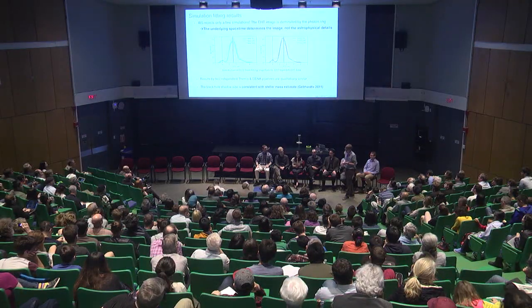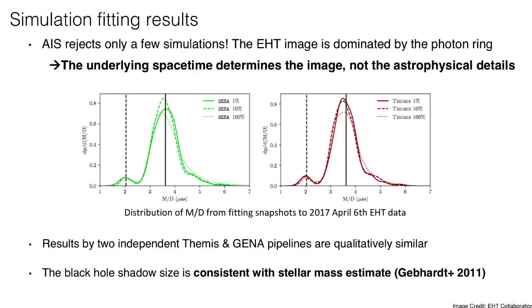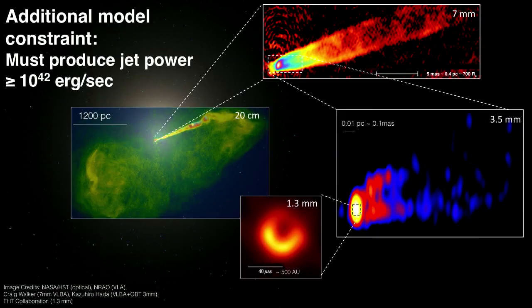And so we can then fit with 2 different independent pipelines, and we saw the same mass come out of these simulations, as Dom just mentioned, which agrees perfectly, or really well, with the measurement from stellar dynamics. But being astrophysicists, we want to get a little bit more out of the simulation library and learn a little bit more about what simulations we can accept or reject.